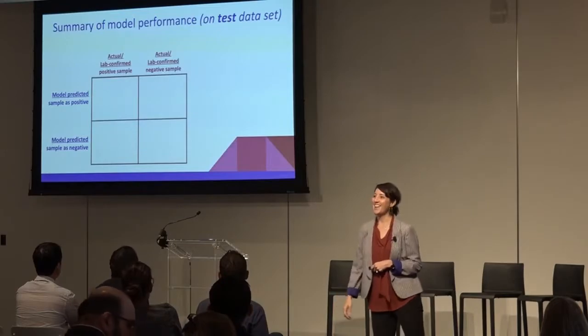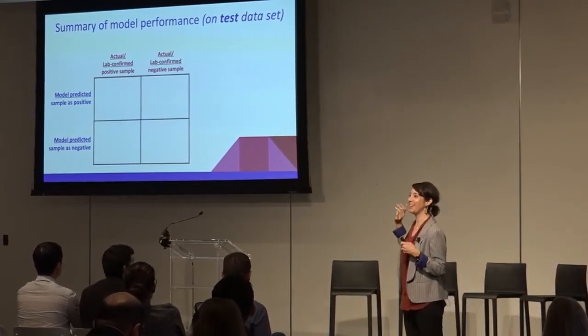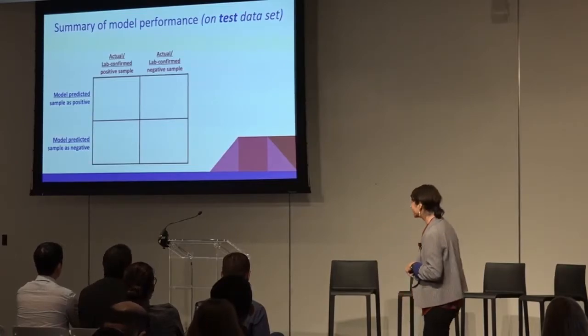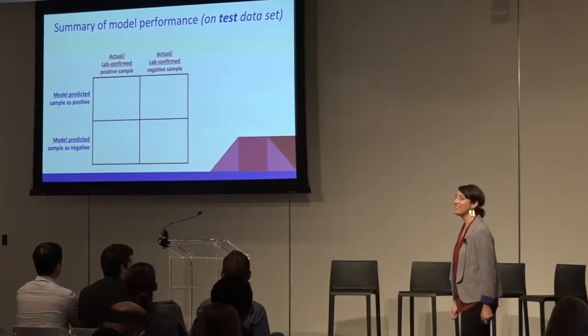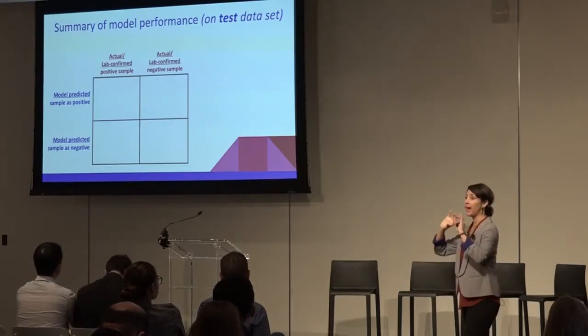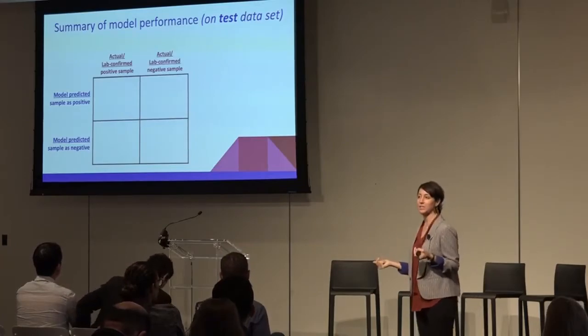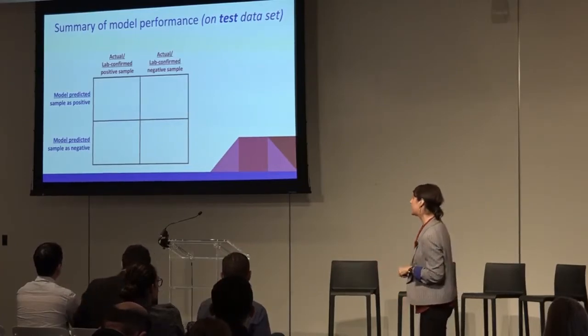Okay, so this is the most confusing and almost the last slide I'm going to show you here. This is actually aptly named a confusion matrix. And so I'm going to talk about the performance on the test set. Remember, this is just a subset of the data that we have held out. The model has not seen this in training. And we're going to ask how well does it classify these new samples that it has not yet seen.